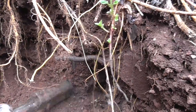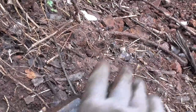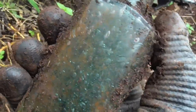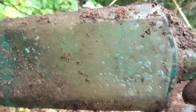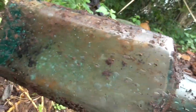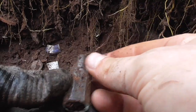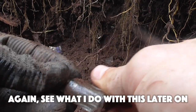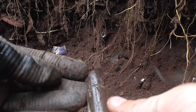Half in and half out. Plain. Still though, lovely bubbles in that. Beautiful. Lovely old Victorian glass. Let's just fill out. Tiny, teeny little bottle. It's amazing how small they get. Still with little air bubbles in there. I don't think it's got any damage. How cute.